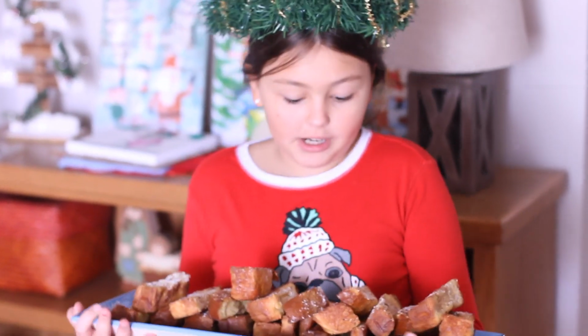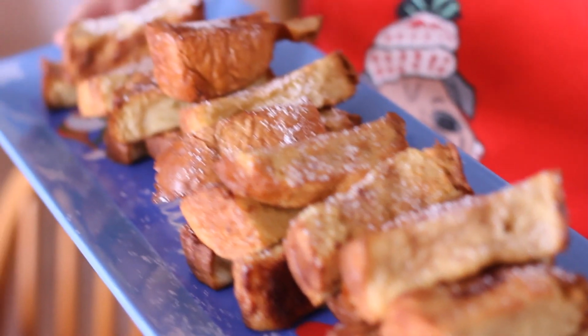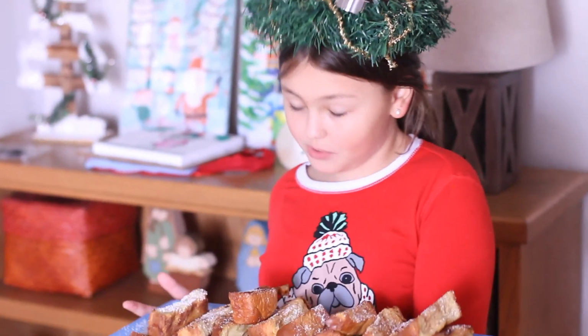Okay, so they're all done. I put it on a plate, sprinkle a little powdered sugar on top, and they are all done. They smell super good, and I hope they are super good.